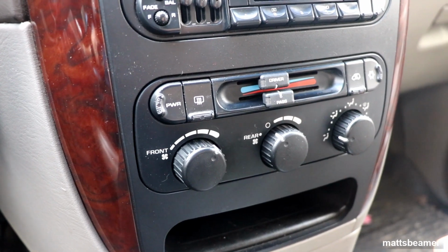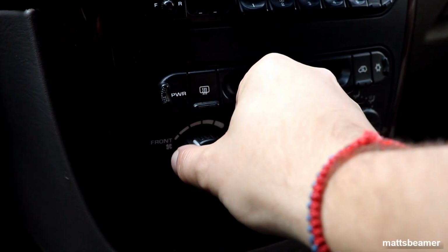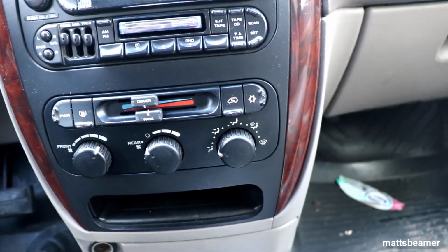Below all this though, you have three big wheels. The one on the left controls the fan speed for the front users. The one in the centre controls the fan speed for the rear users. And the right wheel is the zone control.